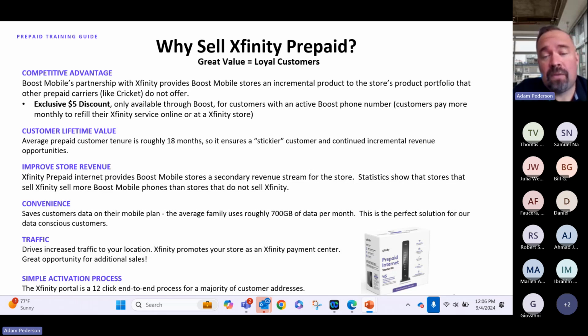So you have your inventory. Very important that you have your inventory accepted into the system, and we'll go over that here in a couple minutes. But make sure that's in your system so that you're on the store locator. When customers look for prepaid internet, it's going to drive them to your store. But you need 3 kits to do that. So I recommend always try to keep at least 3 kits on hand.